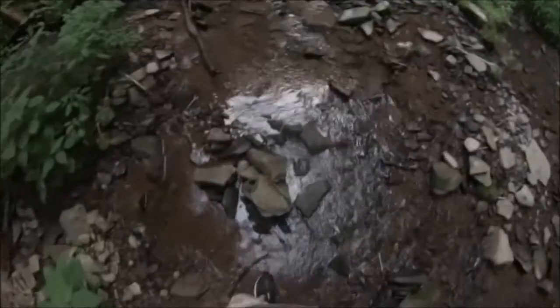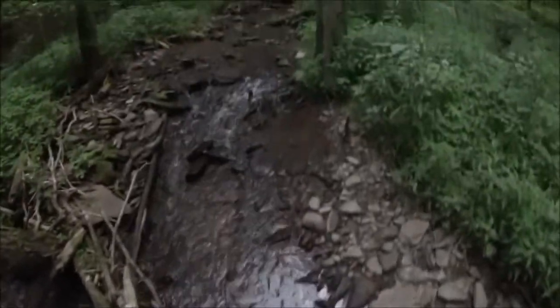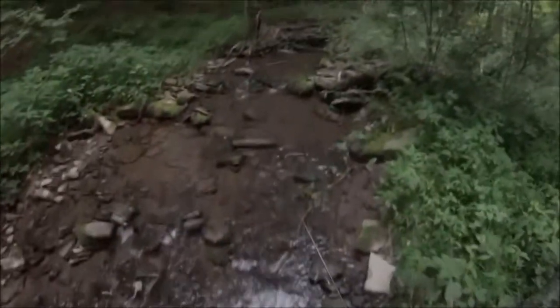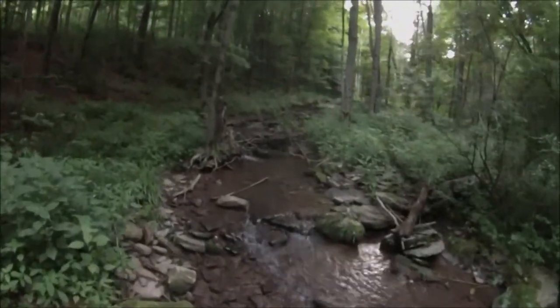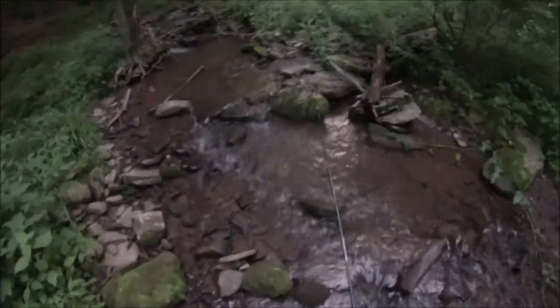Yeah, looking real good. Not looking real good, but it's brighter. Yeah. There's more daylight out here. So that means more fishing, right? I think I see a spot up there we need to try.